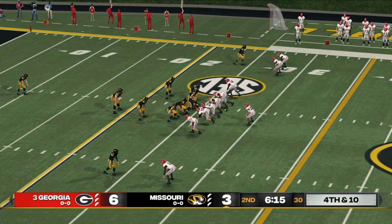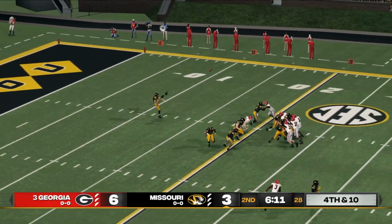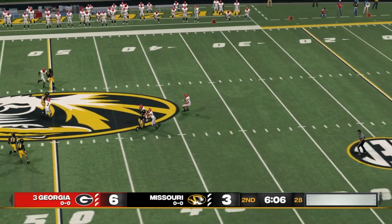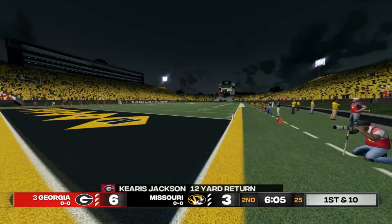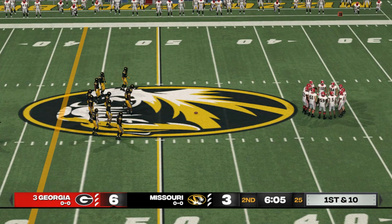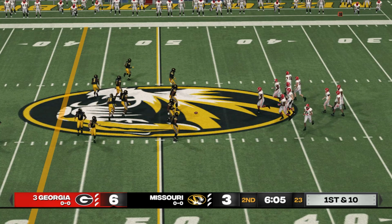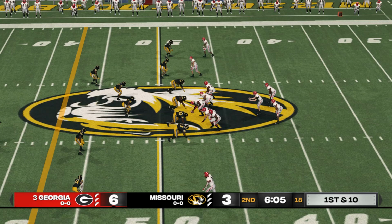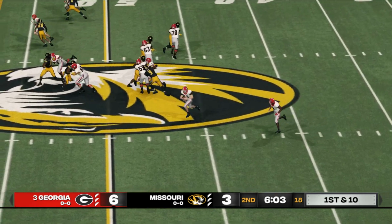Jackson will be the return man. He's taken down at the 47-yard line. Everywhere we go in college football, everybody's got a T-shirt that says finish, finish, whether that means finish the game or finish the drive. Right now, this offense is moving the ball, but they're not finishing the drive. They got to execute better down closer to their opponent's territory.